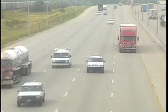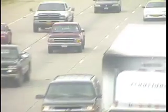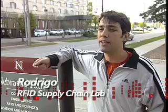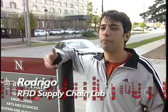Time is money, especially when you're shipping perishable material over long distances. RFID technology cuts the cost with real-time tracking of cargo throughout the supply chain. In a supply chain, you can tag boxes or even containers, so you can track your products.